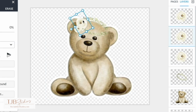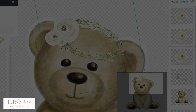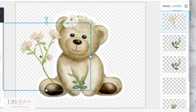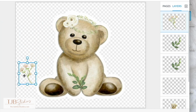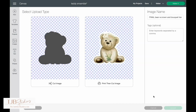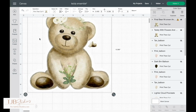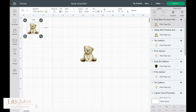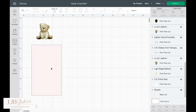This was my original design at first, but then I went back because it felt like it needed something else. So I wanted to put a little wildflower bouquet between her little paws. I'm just cropping this little wildflower. I'm going to move her over to Cricut Design Space on the transparency still. I have the original design of the teddy there without the bouquet. I'm just going to resize it the same size and take out the old style.